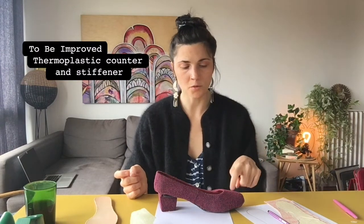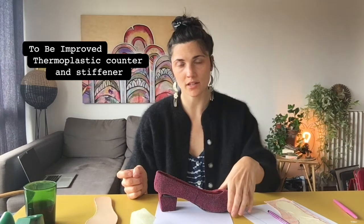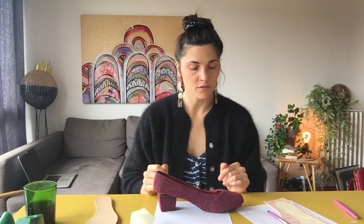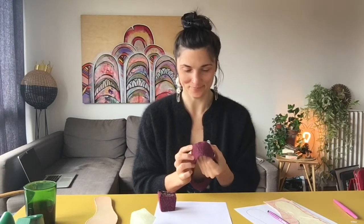The thermoplastic, basically you create a toe puffer and what's called a counter stiffener. It's just two pieces of this plastic that you heat with a heat gun, and you form it to the toe and the heel. And what it does is it gives some integrity to the shoe, right? In general, it worked. So it was both a success and a failure. The shape of the toe was pretty nice. The heel is a little lumpy, not gonna lie. Not very nice. Not the most attractive thing I've ever seen.